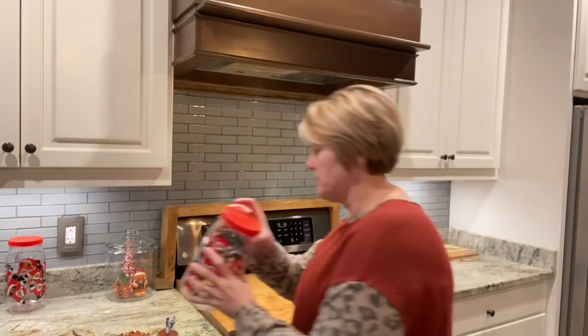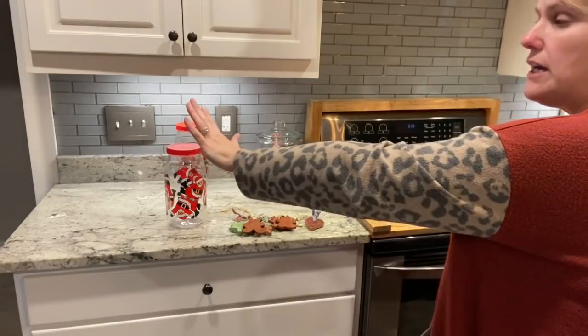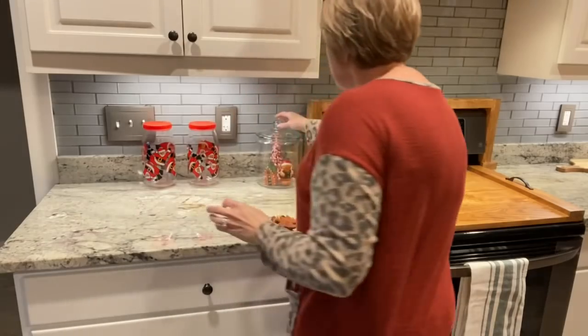No, I'm going to put those together. Let me show y'all. So I think I want to work on this side. This is right as you come in our back door, and it's right coming into our kitchen. So I think I want to put these two pieces here.